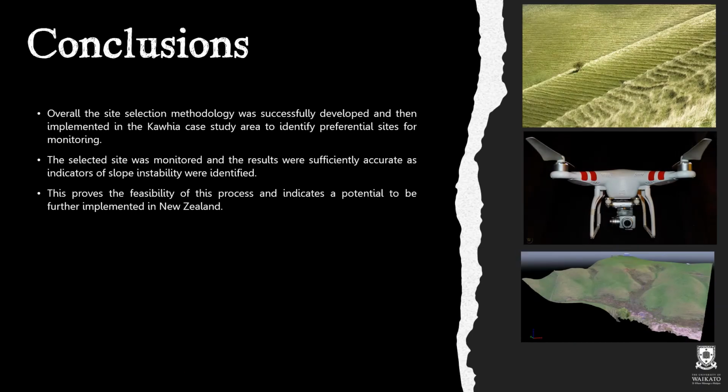Overall, the site selection methodology was successfully developed and then implemented in the Caudwell case study area to identify preferential sites for monitoring. The selected site was monitored and the results were sufficiently accurate as indicators of slope instability were identified. This proves the feasibility of this process and indicates the potential to be further implemented in New Zealand.